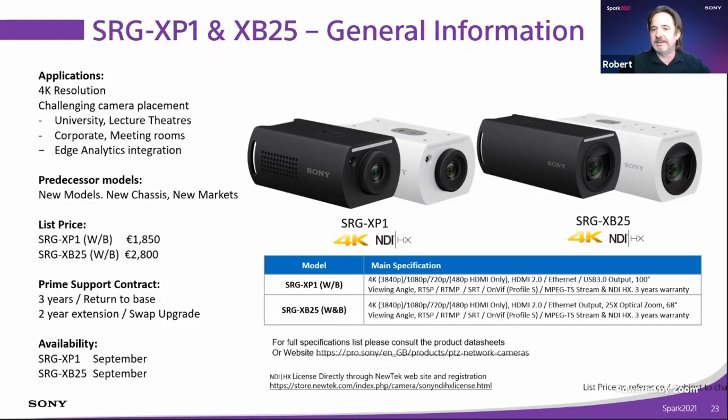Very compact size, different to the products you just saw. Very compact, in small corners, small areas, not visible. So universities, lecture theaters, corporate meeting rooms, and again, with edge analytics, Philippe probably used the XP1 camera while he was doing his demonstration during the webinar he did last week through Spark21.